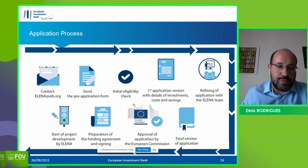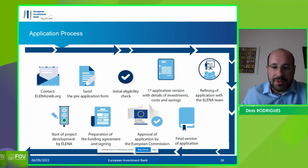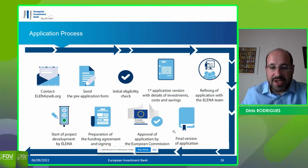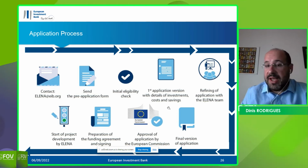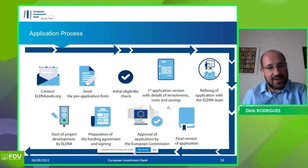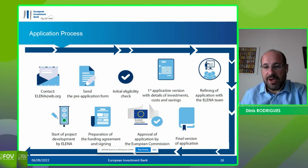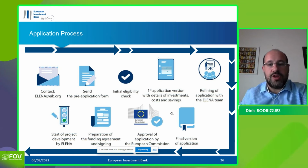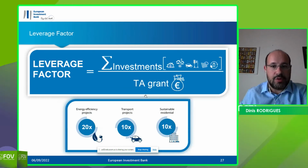Once approved by the European Commission, the contract is signed, and then the applicant can start receiving the money and start implementing the project. Just about to say that roughly 95% of the projects that are submitted to the European Commission are approved. And this is a slightly different mindset. This is not the applications to Horizon 2020 calls that you are probably familiar with. We work together with you to have a project that can be considered as eligible by the European Commission.